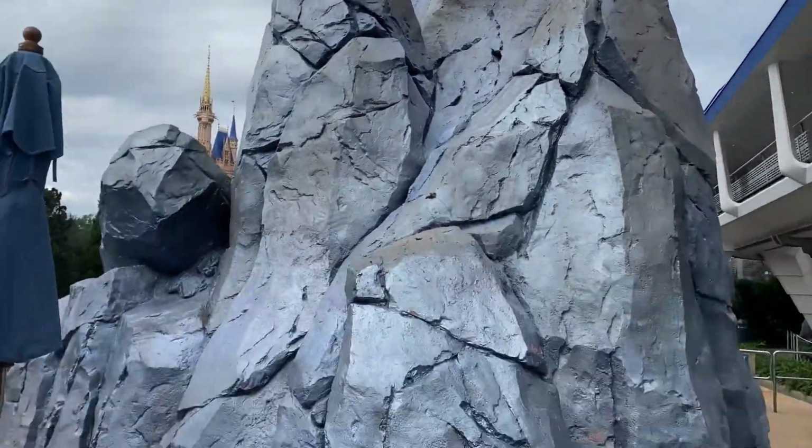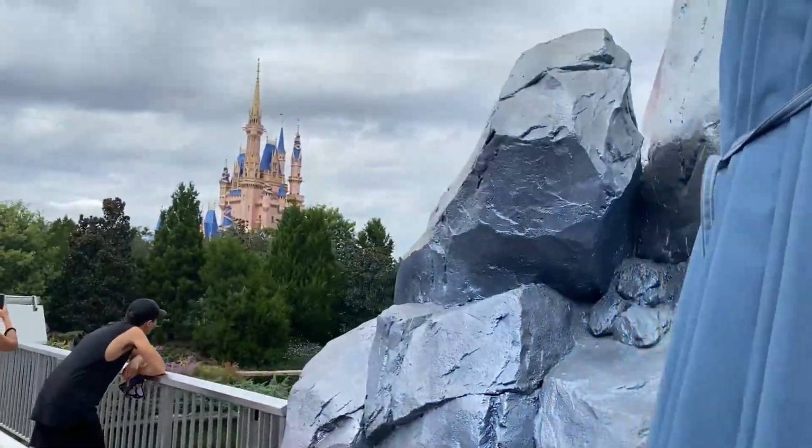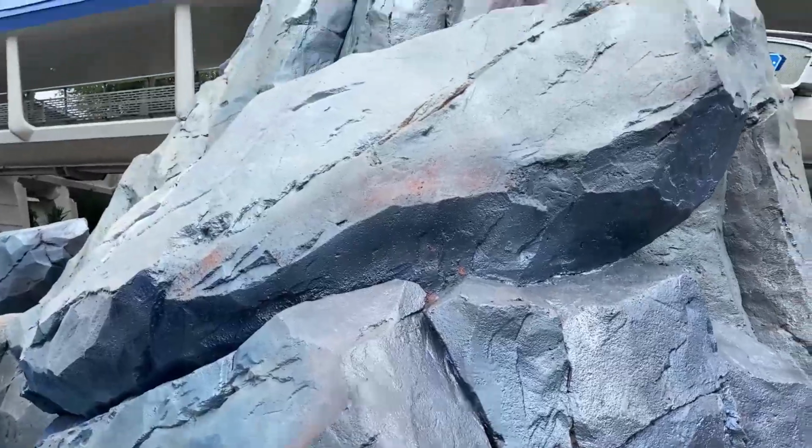Oh, hey, look. Futuristic boulders. Now I know I'm leaving Tomorrowland, and I'm headed for the castle, I guess, right? Looks futuristic. It's a little shiny. I don't know.